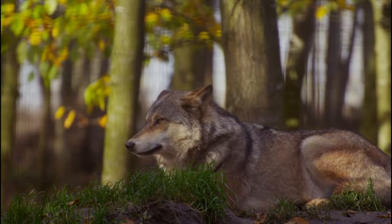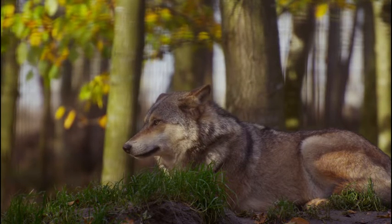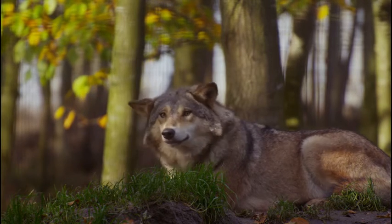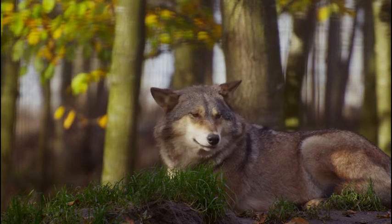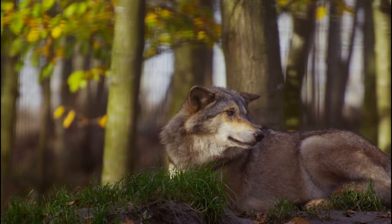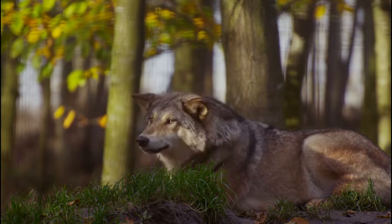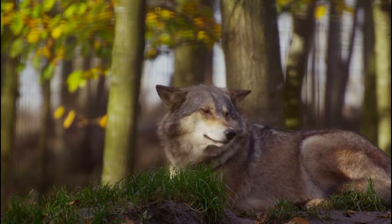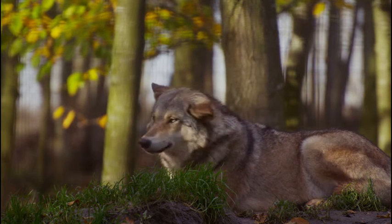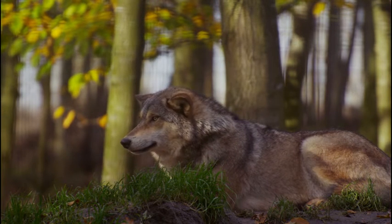Wolf body length can reach 110 to 160 centimeters, the tail length up to 52 centimeters, height at withers ranges from 60 to 90 centimeters, and body weight of this wild predator can reach up to 80 kilograms. There were cases when the weight of individual wolves exceeded 92 kilograms. The average weight of wolves ranges from 30 to 65 kilograms.